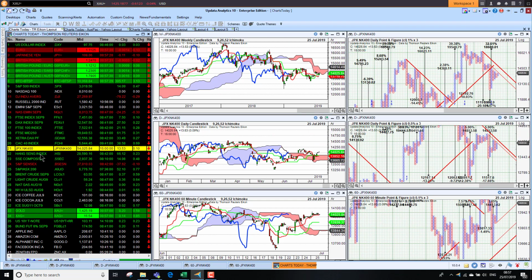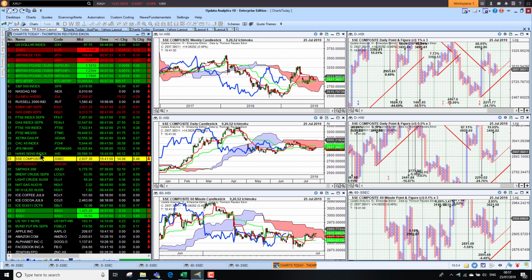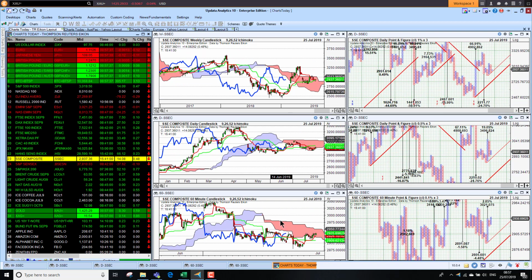The Japanese market is actually flat this morning, and the Hang Seng was up 0.25%. China is up 0.5%, not enough to take these markets bullish.